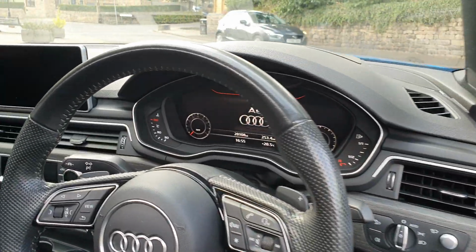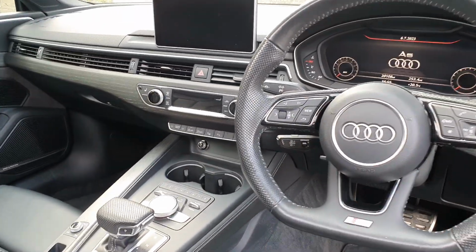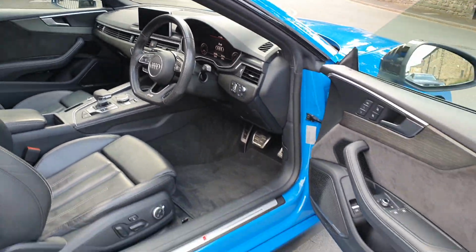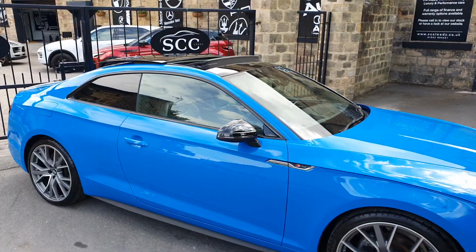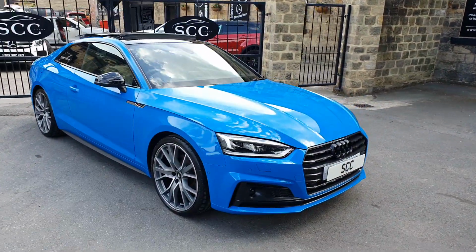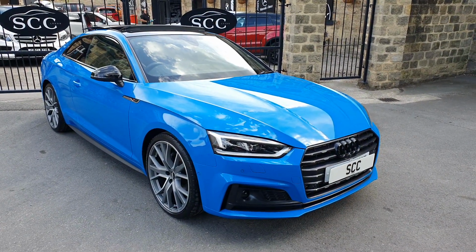Got folding power mirrors, head-up display, the car's just done 20,000 miles, wireless charger, virtual cockpit, self-parking, sat-nav, I mean, flat-bottom steering wheel. This car has everything. Sliding pan roof. I mean, I'm going on and on and on, but this is a special car. So for those of you who know your onions, you'll know this is just what people are looking for.